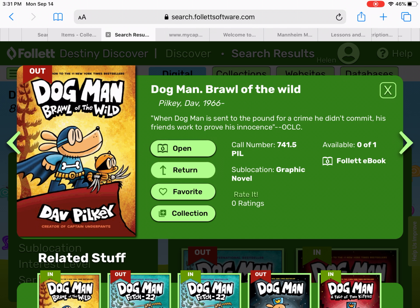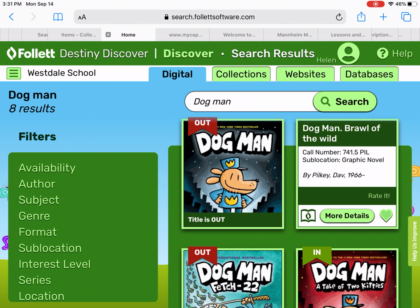Now I'm going to return it. And now it will show that it is in and available for someone else to check out. So always try to remember to return your books. Otherwise, they will be automatically returned after a week. So that is one way to search.